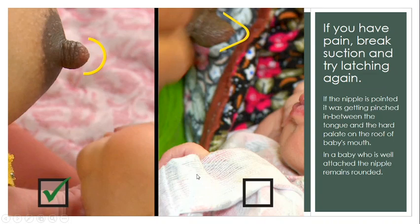But your nipples should not be misshapen or flat. That is a really good sign that something is not right with that latch. Pain or a nipple that is misshapen are the number one signs that something is not quite right with that latch.